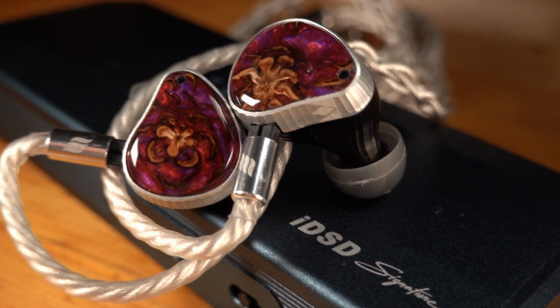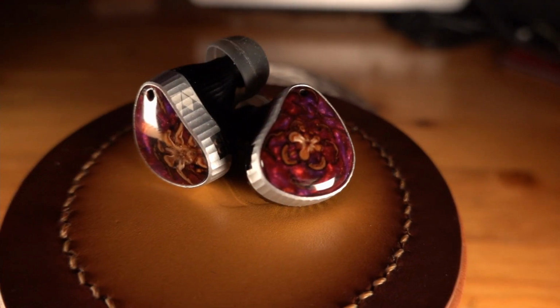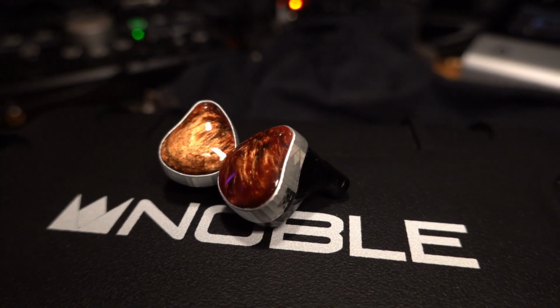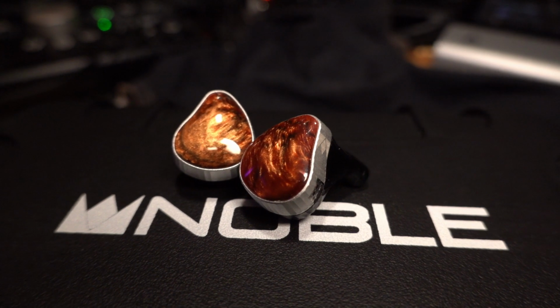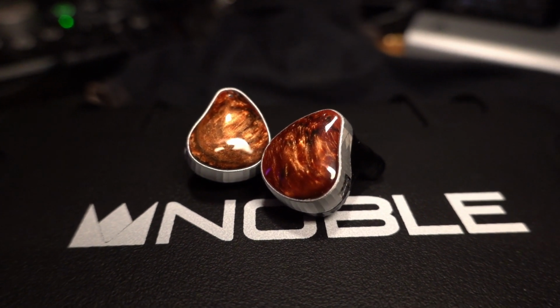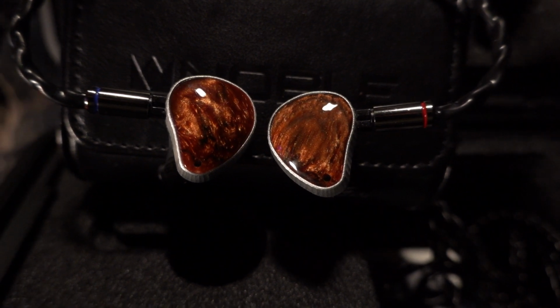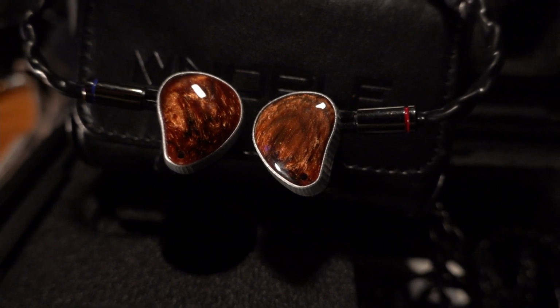Finally, my number 1 IEM, the Noble Audio Sultan. The Sultan doesn't top every single category, but it impresses in all of them. To my ears, the Sultan puts together the best overall package of musicality, sparkling treble, and a bass that just keeps coming. It also images as well as any IEM I've heard, and it plays well with nearly any type of music and can be driven by nearly any digital audio source.